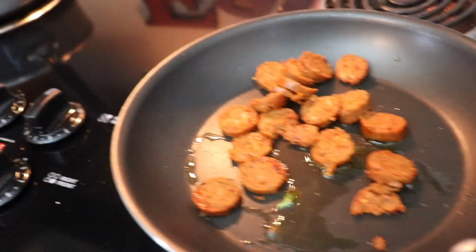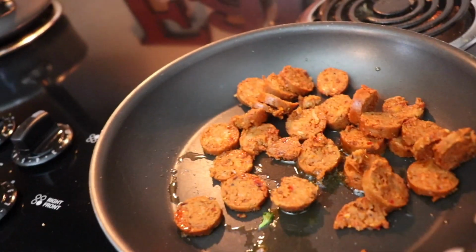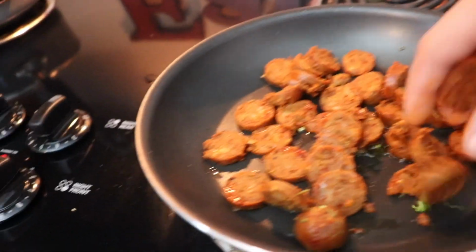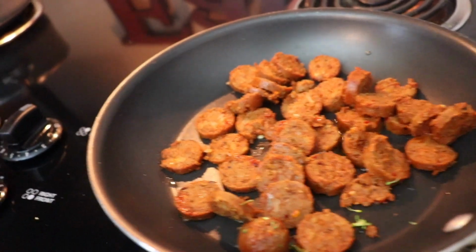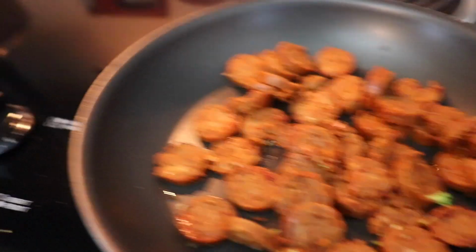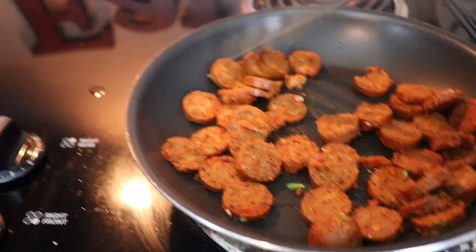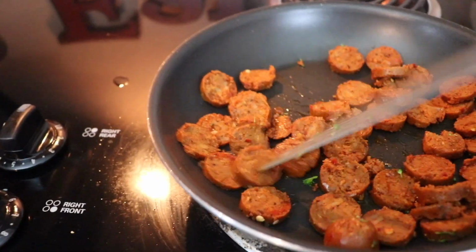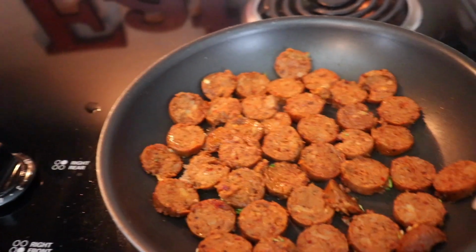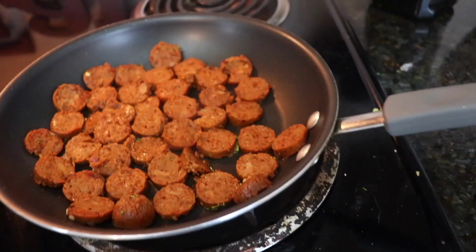This takes about like 2 to 3 minutes to cook. I just want to make sure everything is in there. And then just let that sit for, like I said, 2 minutes or so. And then you want to check on your veggies. But I just want to wash my hands because when I pick them up, they got gross.